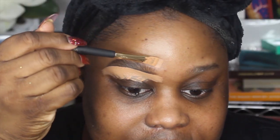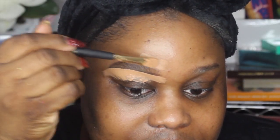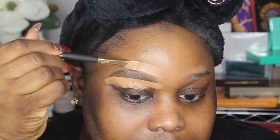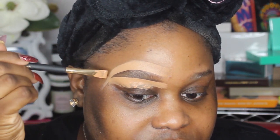And even though I did not add any product right at the top of my brow, right in the front of my brow, I'm still gonna clean that up. I'm still gonna try to define that above it. And you just want to follow your line.